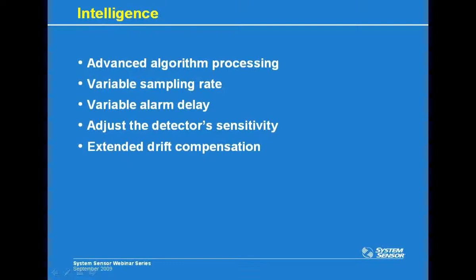So again, you get that best of both worlds type scenario where I can set it for what's appropriate to my space, but to avoid nuisance concerns. But at the same time, if I see the right combination of elements that I know, that the device knows, this is not a nuisance concern, it can actually respond much faster than traditional technology.